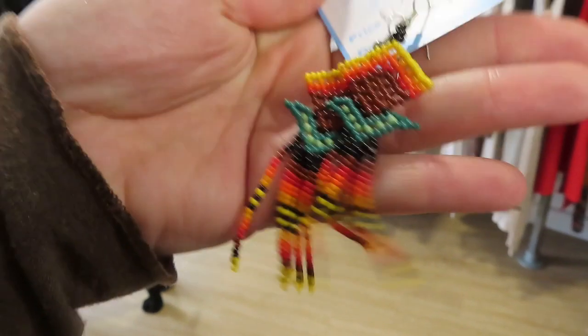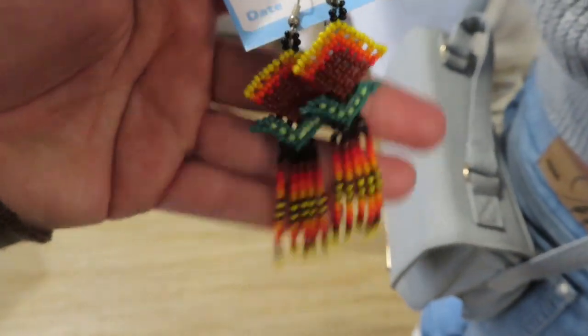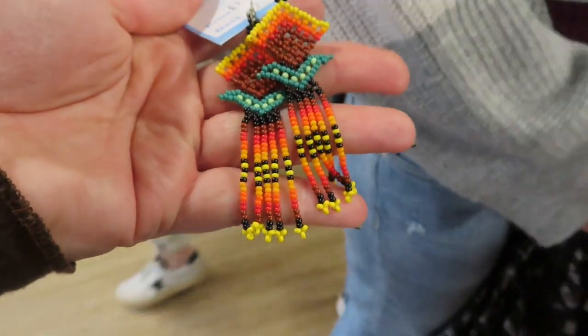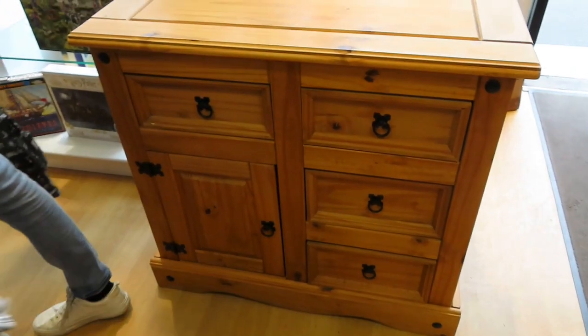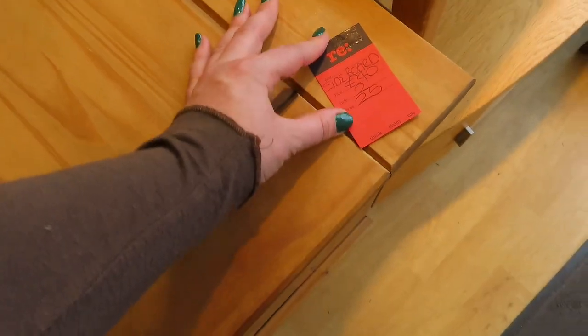But they are pretty. I've been having a little bit of a clear out on my vintage recently, and I just keep listing little bits here and there, and then I've also been donating quite a bit. I'm just trying to have a clear out. I don't know if anyone else feels like that, but with Christmas and everything coming up, I just sort of feel like you need to make room.